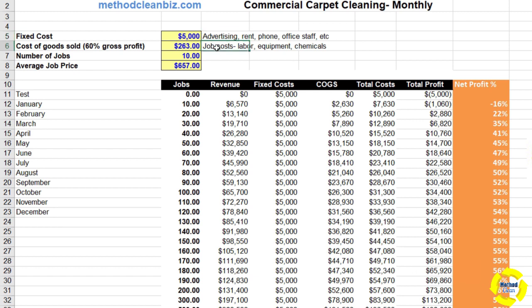A job cost, or I just set it at 60% gross profit for the purposes of trying to explain this, would be anything that you need to physically do the job: labor, equipment, chemicals, vans, stuff like that. And what I came up with is an average job price of $657, and 60% of that is going to be profit.